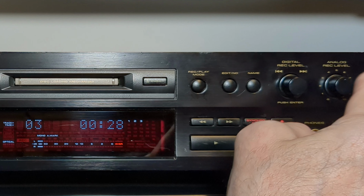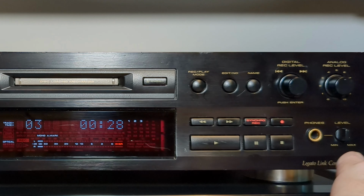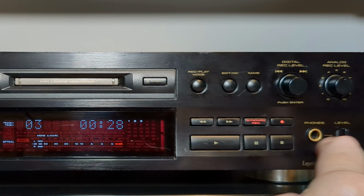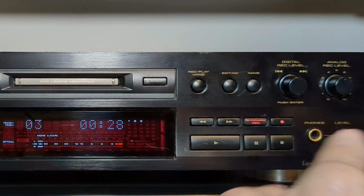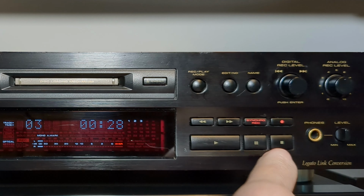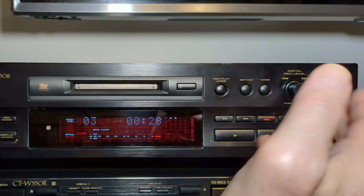Obviously, then you've got your analog recording levels for analog, and on the front here, then we've got the headphones. The headphones sound okay. Good for editing as well. You know, you want to listen directly to it. And then obviously you've got your play, pause, forward, etc., record.